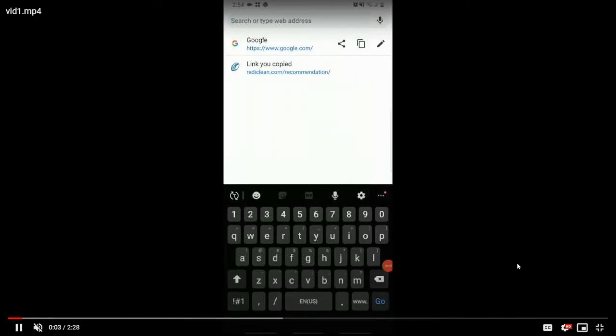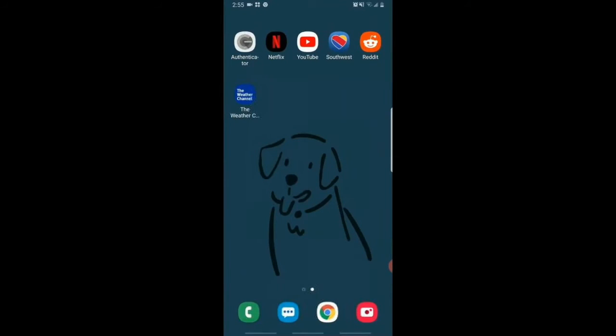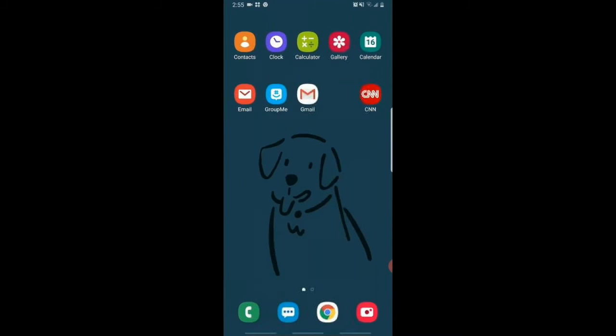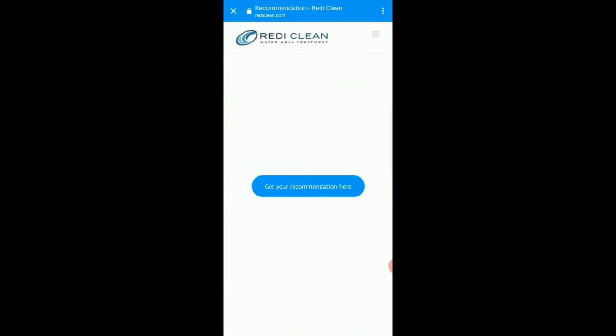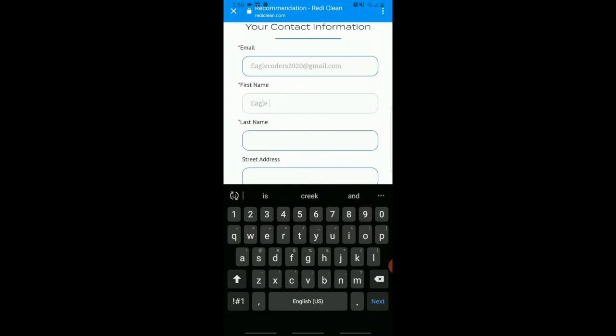Here we'll be testing the actual ReadyClean application. We're testing the functionality where it adds the app to the home screen. This is done on Android, and if you'll see there, the app was added to the home screen. Next, we'll actually be getting our recommendation. Just have to enter in our information real quick.